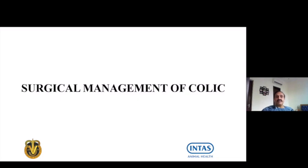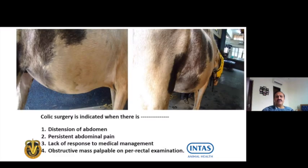So the first thing is when colic surgery is indicated. If there is distension in the abdomen, once we do the trocarization, gas is relieved, but again the gas is filled. It's not responding to medical treatment, there is persistent pain, and there is some obstructive mass palpable per rectally.